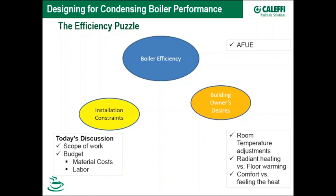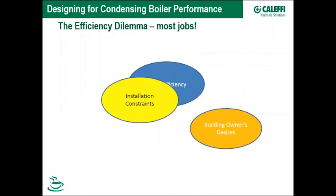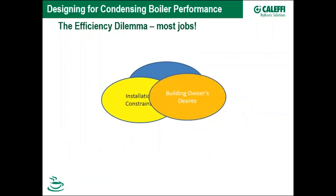And all of a sudden, when I start to make these kind of accommodations, I sacrifice a little bit of efficiency. So when I look at a project and I'm thinking about that efficiency side of things, it really becomes, how do the 3 circles align? Ideally, I'd like all 3 of them to align on top of each other, and I'm going to be in the neighborhood with that AFUE number. In reality, a lot of times the installation constraints and the building owner's desires result in the performance being a little bit less than the expectations going into the installation.